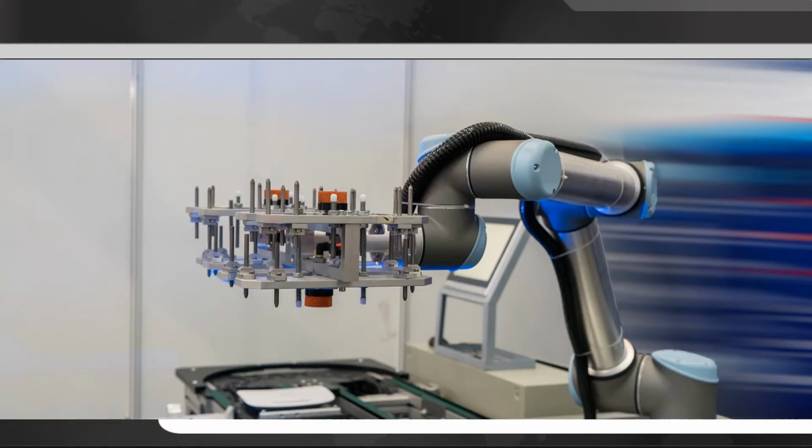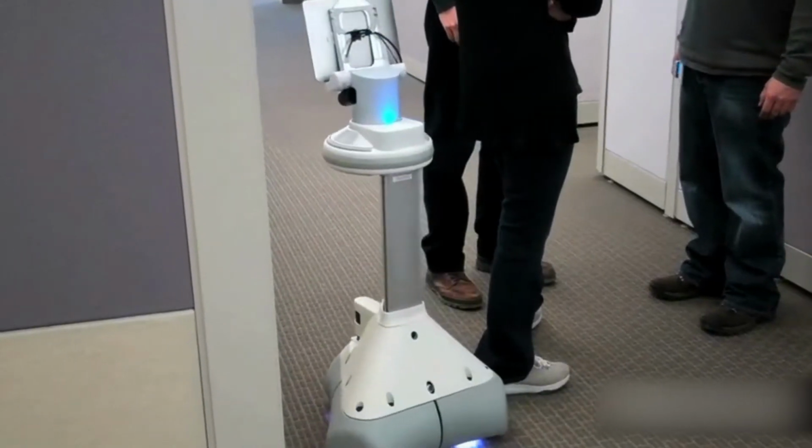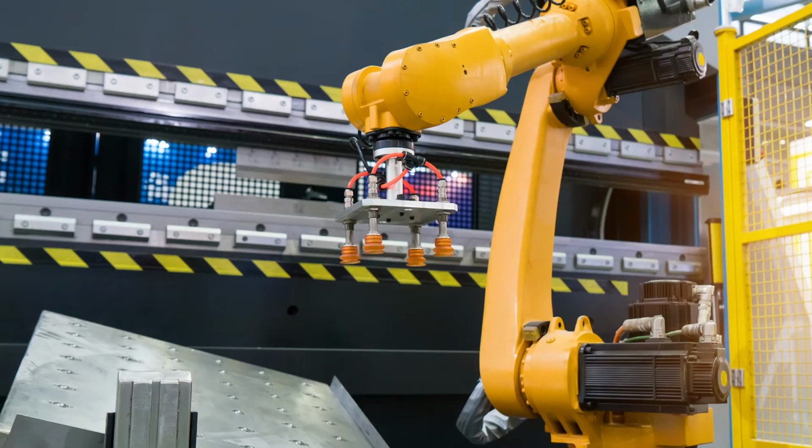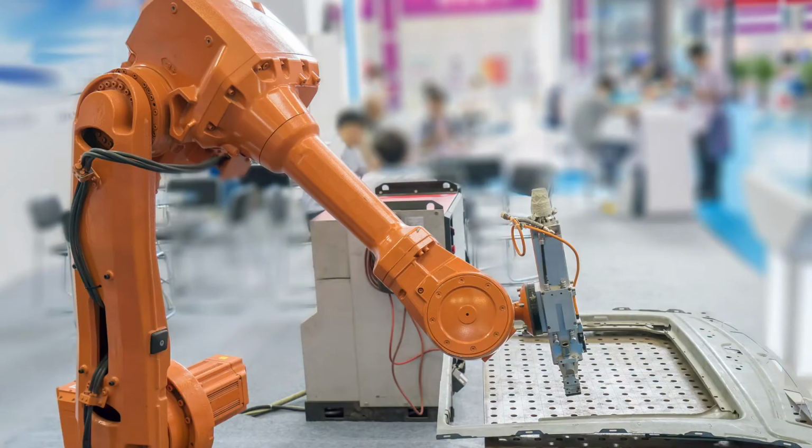Cobots or collaborative robots take the shape of an arm and are usually mounted to a fixed location, but they can also be mounted to a mobile platform, which allows them to move and work where needed. Cobots work in close proximity to people and other robots. They're designed to be versatile so they can handle a multitude of repetitive tasks like moving, sorting, packing, and assembly.